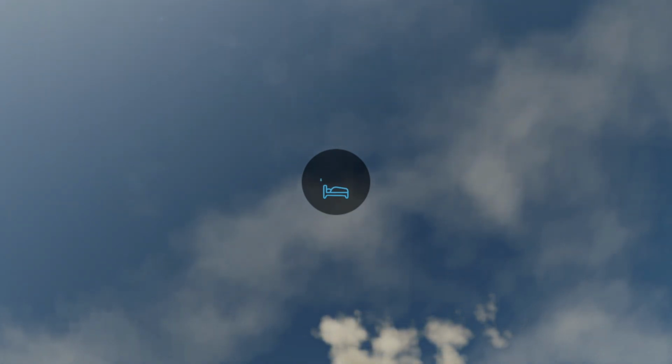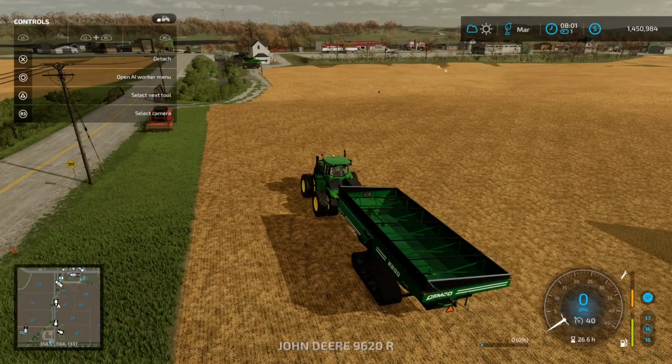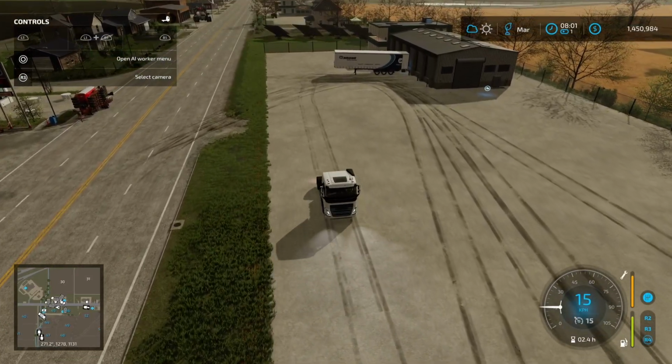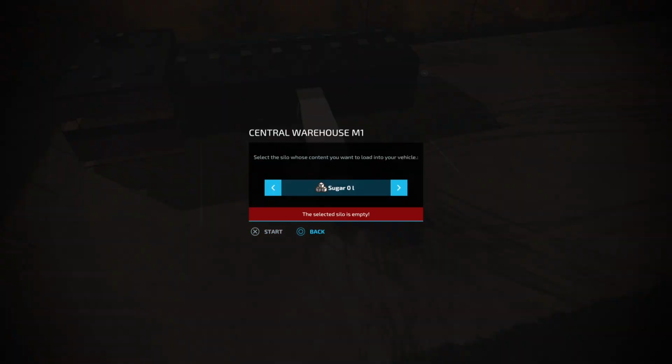Now I think honey was for sale in March too. So while we're here, we'll sell that. See how much we get. Yep, so honey in March. Okay, so let's go and do that quickly. Get back in our truck, wherever I left it. Now I'm not sure how much we're going to have here, so I'm just going to back in and then I'll come back in once I'm connected.